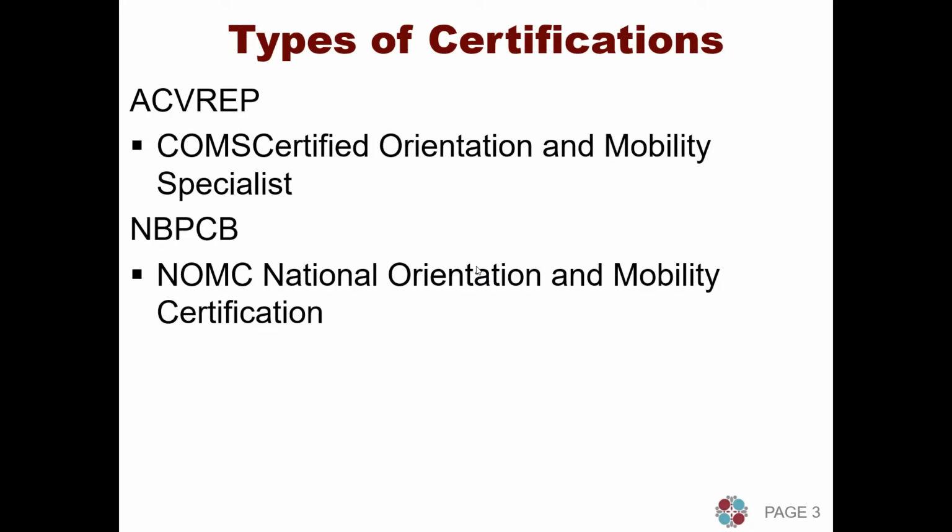So looking at the types of certification for orientation and mobility, you will see both of these represented in our panel today. From the Academy for Certification of Vision Rehabilitation Professionals, we have the COMS, which is a Certified Orientation and Mobility Specialist. From the National Blindness Professional Certification Board, or NBPCB, we have the NOMC, which stands for National Orientation and Mobility Certification.